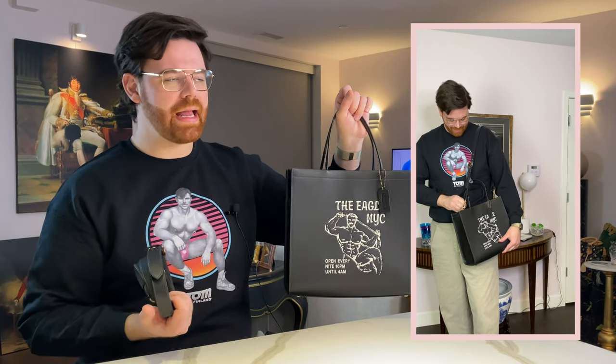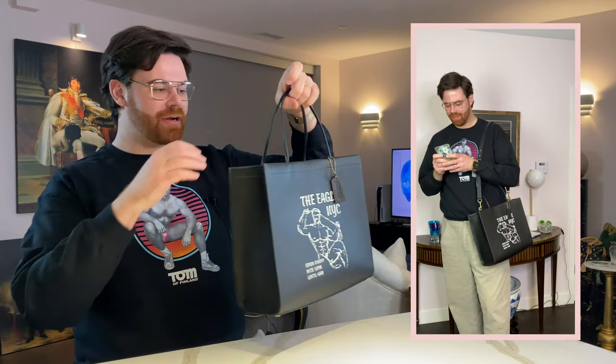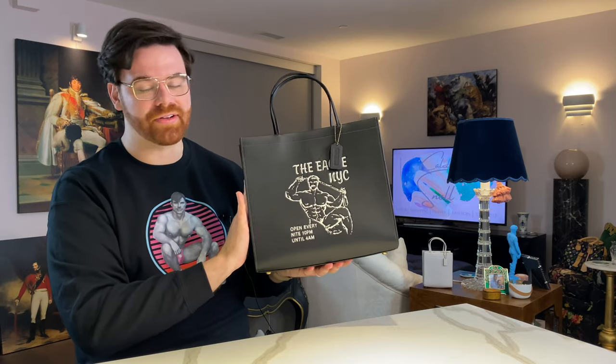Now, if you're just running to and from the office, running quick errands, it's really not that bad. And it's a nice strap drop length. You can easily get this into the crook of your arm if you needed to. Super versatile, super easy to carry, and I love how structured it is.